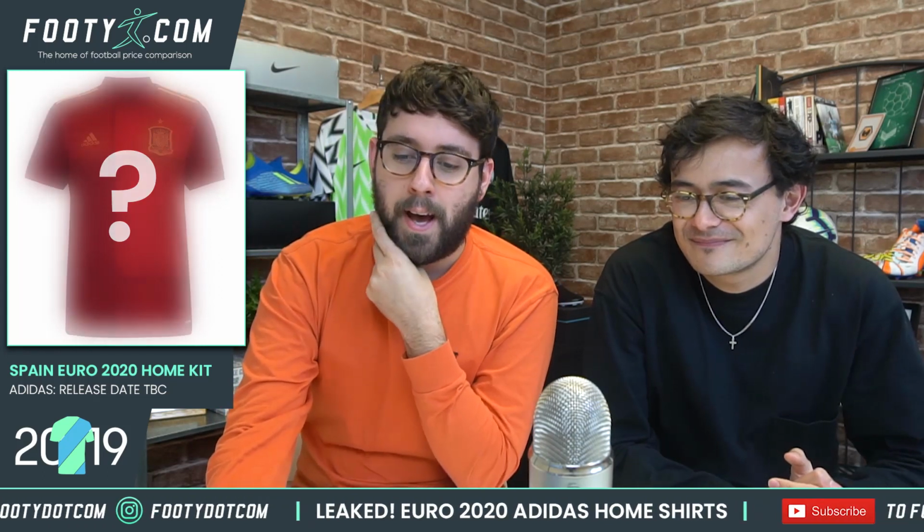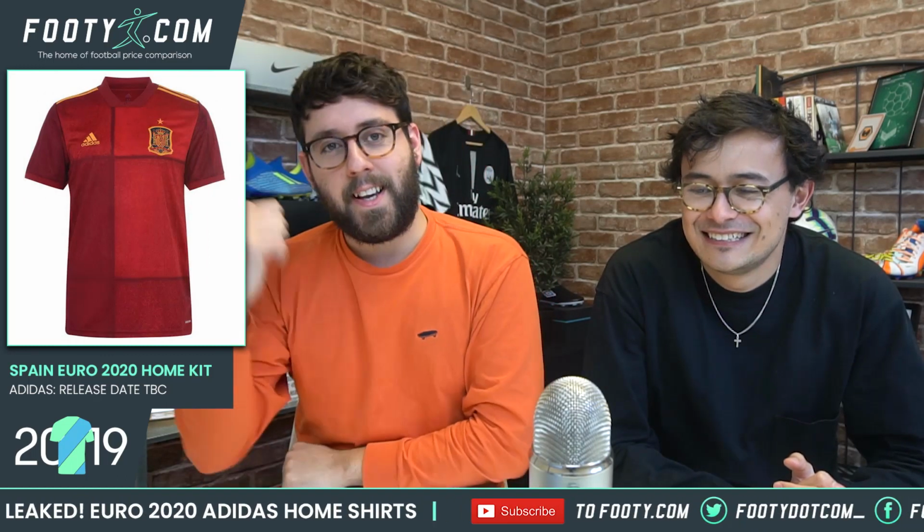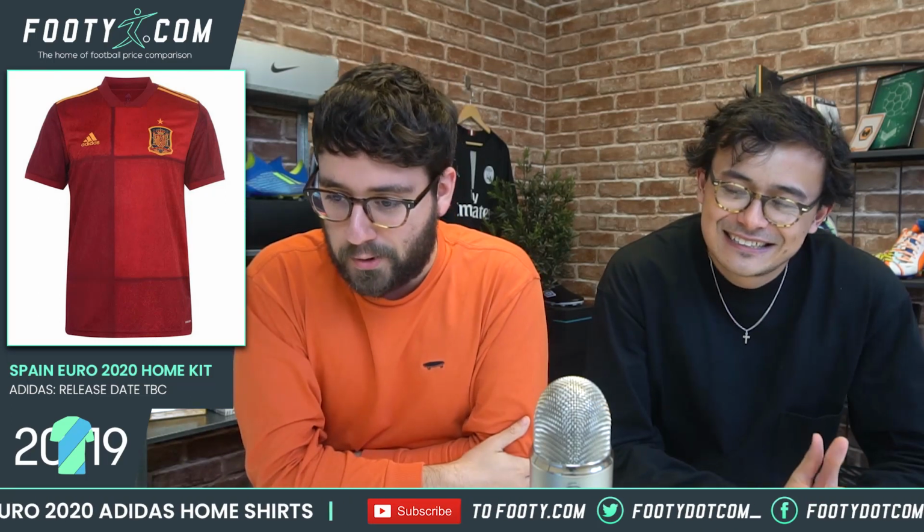We're going to start with probably one of the biggest ones you'll see. I will get Phil's initial thoughts. Wow. You can see it next to us now. It's Spain's new home shirt, and that is Spain's new home shirt. You sound sad at the shirt. No, that's exactly it. I am sad.